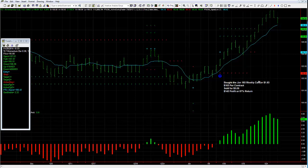We bought a weekly call in this situation because I was anticipating a pretty quick move. That's just being familiar with this product. I've traded this product for a very long time, so I get a feel for how it moves. I knew a weekly option was a perfectly acceptable way to go. So I bought the 103 weekly call for $1.63 or $163 per contract. And again, that gave me control of 100 shares of TLT at 103.